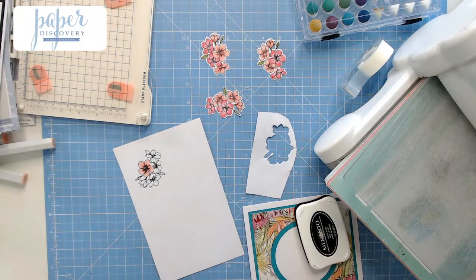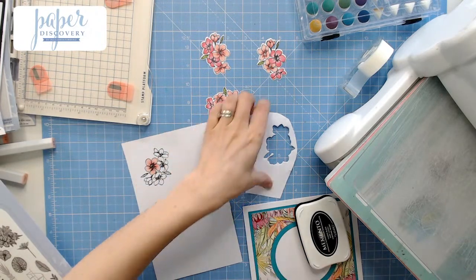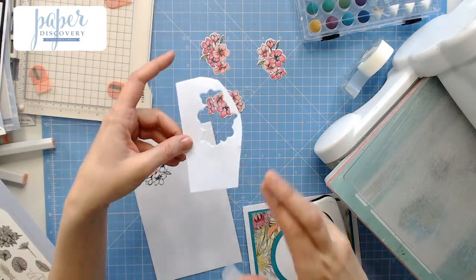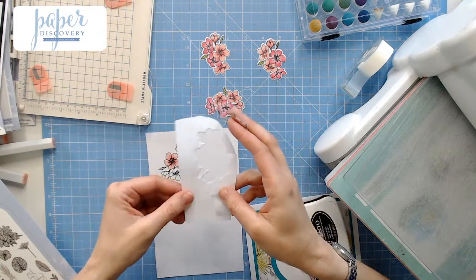I just put that die away, didn't I? I'm going to need that to come back out again. Here we go. And then you can save that. That was just an embossing powder bottle, or big tub actually, just went flying.